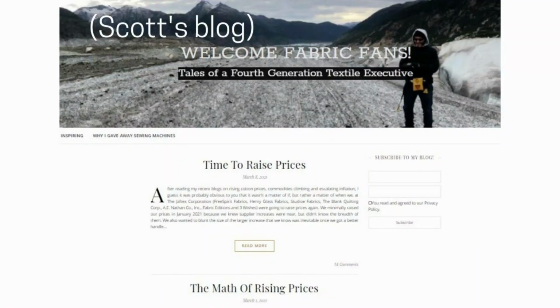Scott Fortunoff, a leader in the fabric industry, has shared his thoughts on a series of blog posts that give you some more insight into this issue. The bottom line with prices is the dollar amount you're paying today is probably the cheapest you're going to see for a while. And that's why my local shop owner is encouraging me to buy today. We can think of that as an investment.